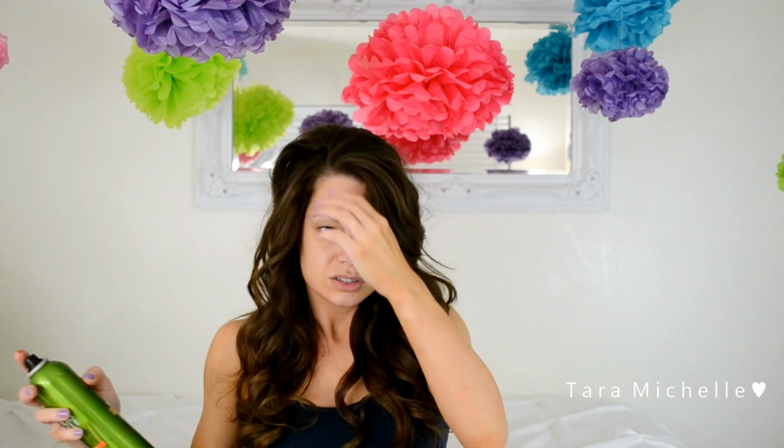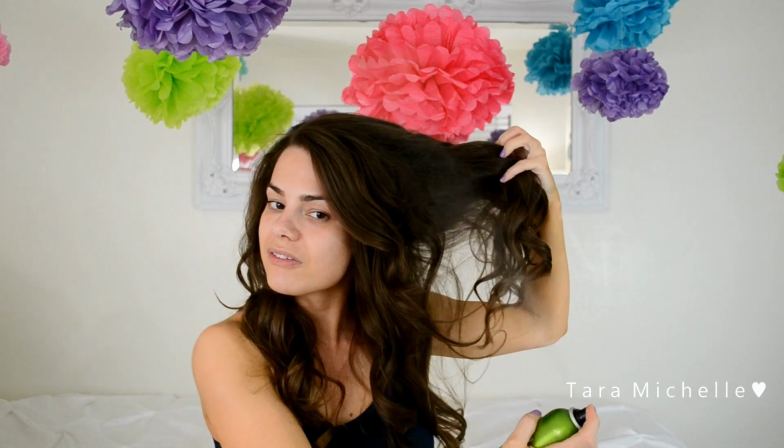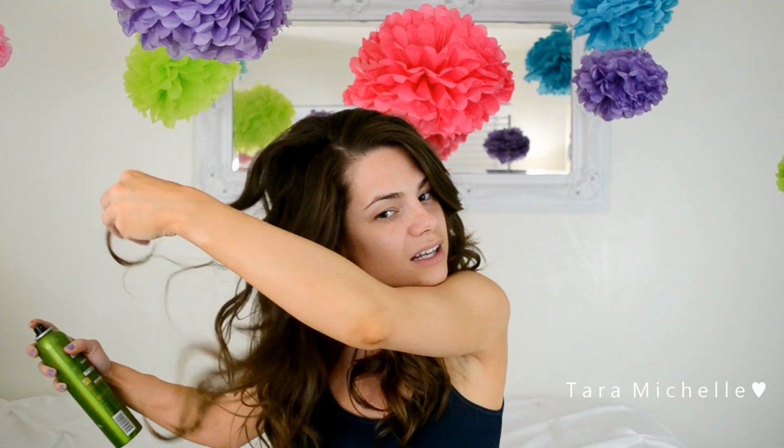But obviously, I curled in different directions, so we have more going on today. Not being able to see my hair is kind of a downside. Okay, so I'm going to spray my bangs away from my face. It's just me, but I never like the way my hair looks if my makeup isn't on. So I'm going to spread it out and spray it just to give volume.